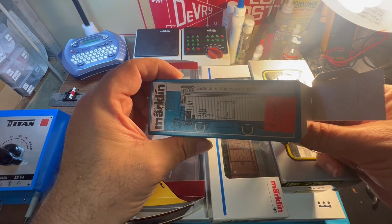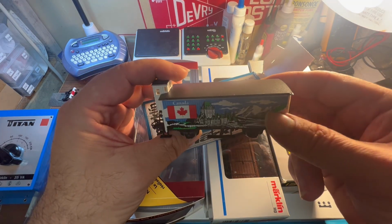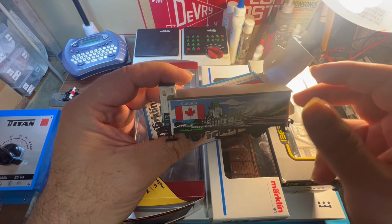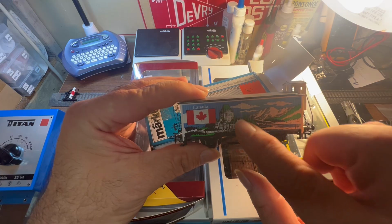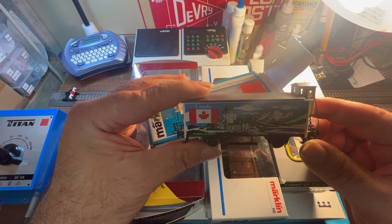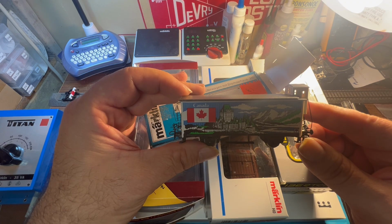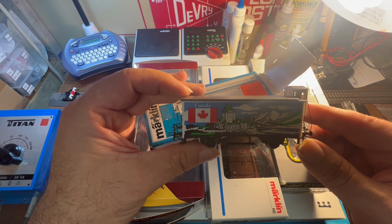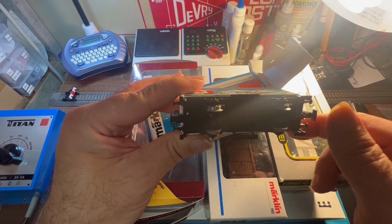And I picked this one up, which is Canada. So that's Canada. And I think this is one of the resorts out there, in Alberta, I believe. But again, this one doesn't look like it's been run at all.